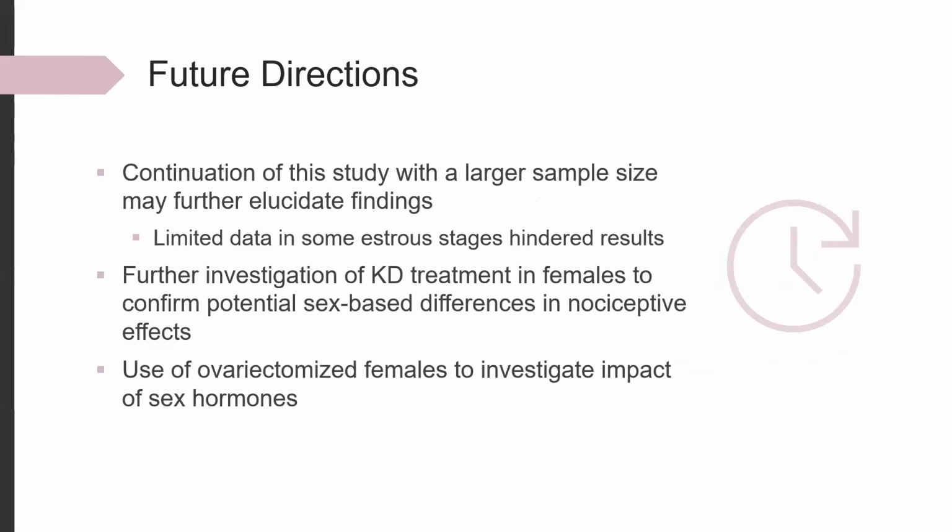This study was the first to investigate the effects of a ketogenic diet on sensitivity in females, and confirmation of the unexpected findings requires further research. Continuation of this study using a larger sample size may further elucidate the findings, as the small sample size and irregular cycling of subjects in this study limited the availability of data in some estrus stages, which hindered the results. Further investigation of the effects of ketogenic diet treatment in females is necessary to confirm potential sex-based differences in the diet's effects on nociception. The use of ovariectomized females in future studies may also allow for better evaluation of the impact of sex hormones due to the availability of more precise control over the timing and levels of administered hormones.